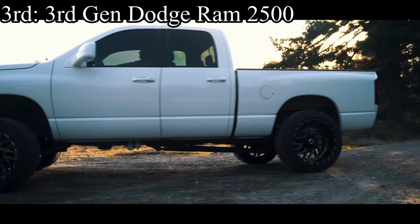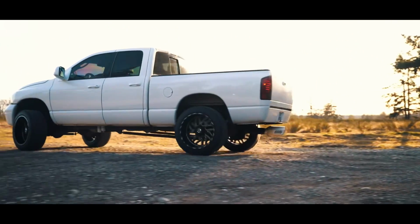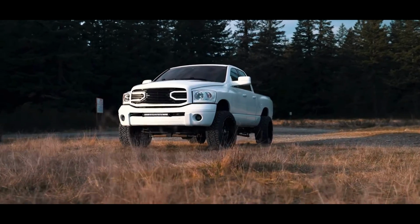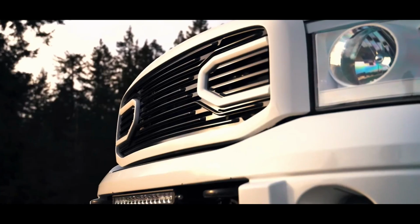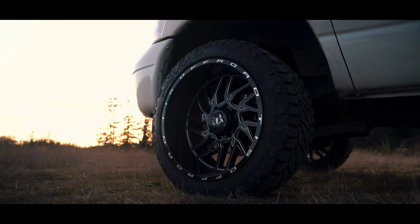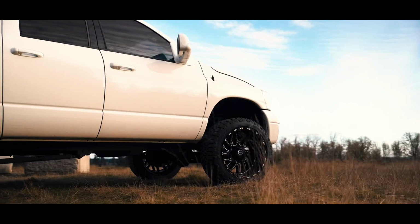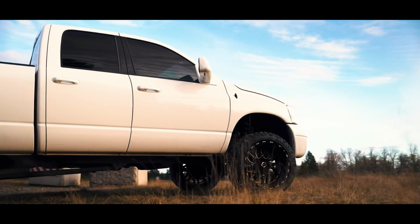Now, you guys are gonna have to excuse me for a minute because I'm not the biggest truck guy out there, but I'm pretty sure that this generation Dodge Ram is commonly frowned upon and most people don't seem to like it too much. But I personally cannot understand why. It comes with a 5.7 liter V8 that makes a pretty damn nice 345 horsepower, and it absolutely fits the bill for a full-sized truck.